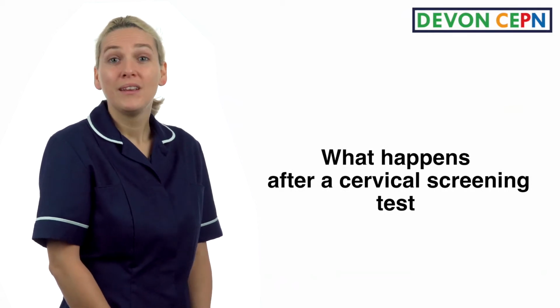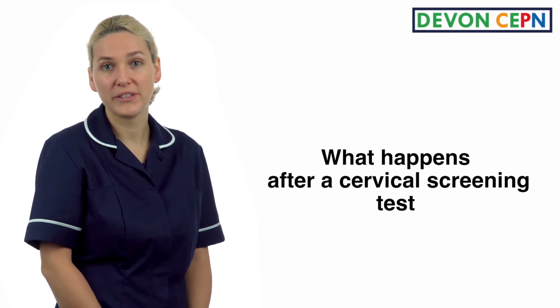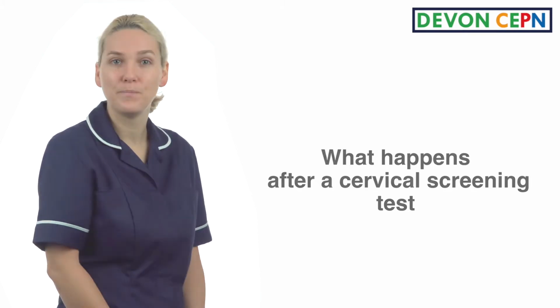Hello. As someone who performs cervical screening tests, you must know how the samples are tested and what the results mean.